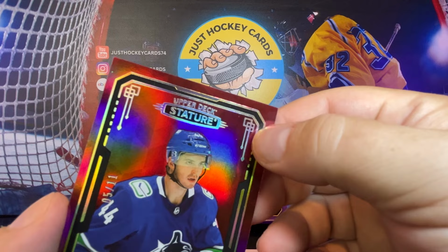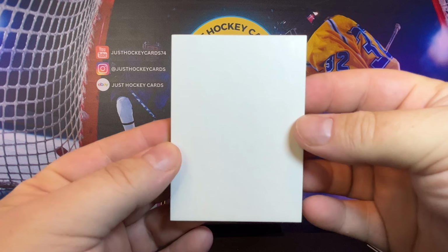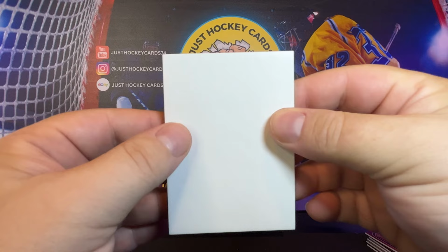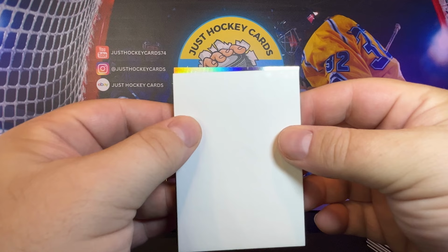All right, last card here. This is gonna be our auto. And it's at this point in time I start getting that sinking feeling in my chest that the rest of the box hasn't been. I mean, we got the Connor McDavid, it hasn't been, but it just hasn't been a banger. So let's see what we got here.